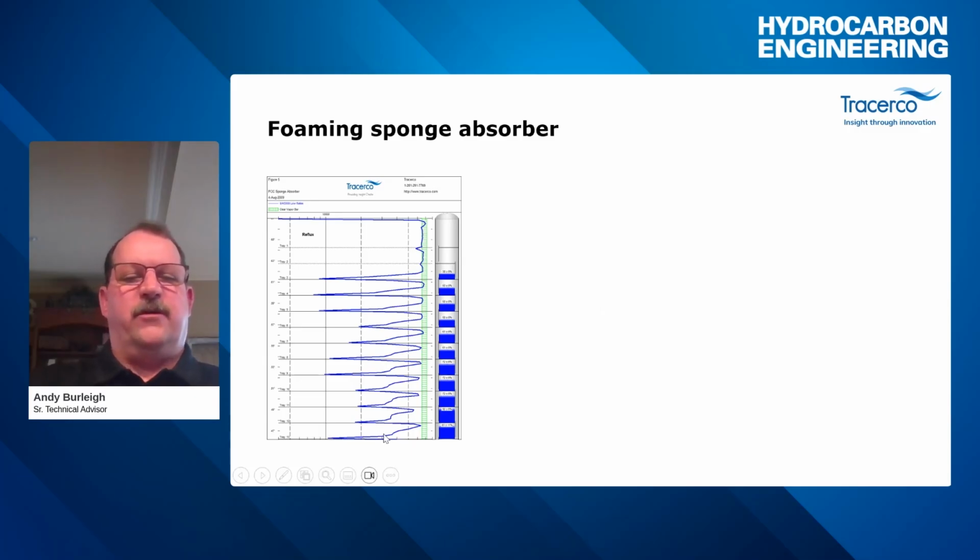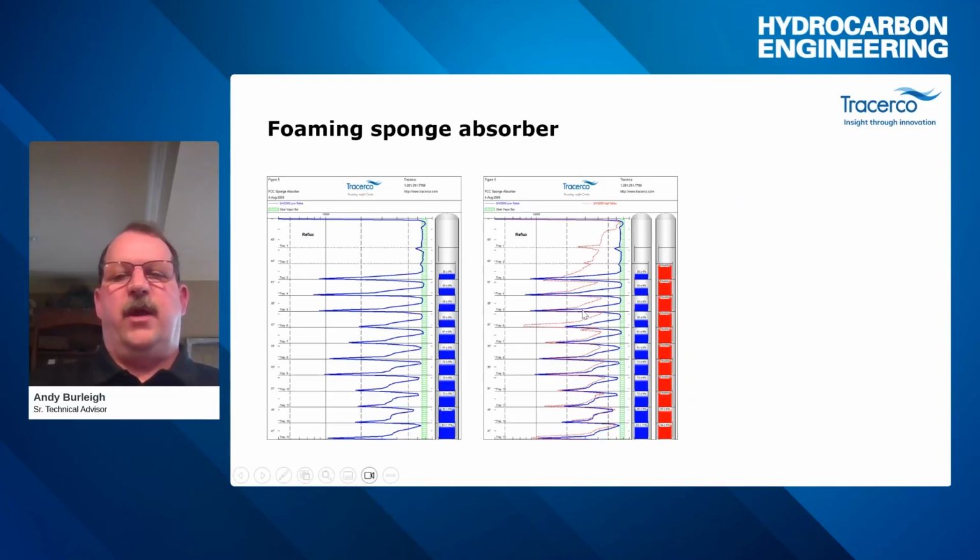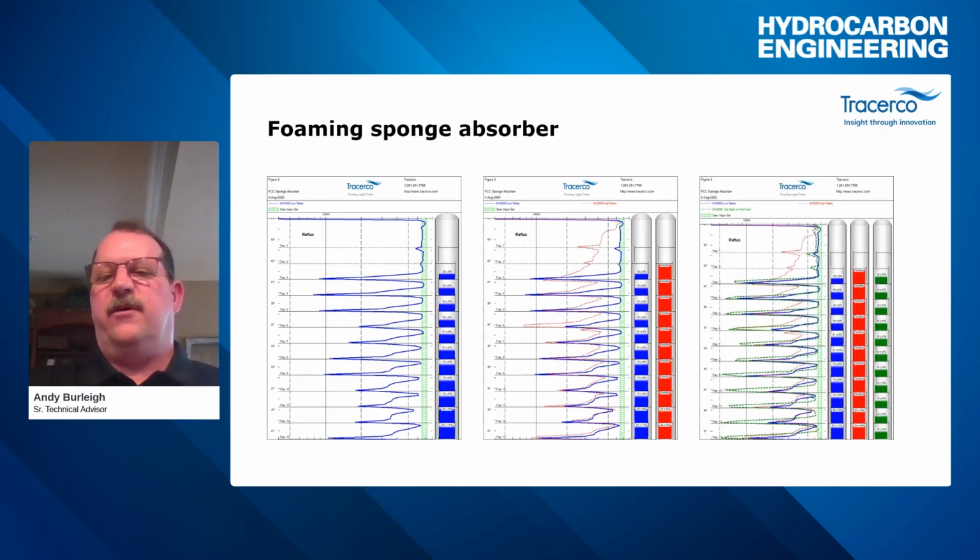Foaming has a very unique characteristic on a gamma scan. You almost get the stair step effect on the top of the trays. So in this case, we were able to tell them, hey, you're foaming. They weren't seeing issues at this rate, so they went ahead and raised their rate, and we did a second scan. You can see this red scan line right here, the foaming gets a little bit worse, and it gets to the point where they start backing up liquid and flooding all the way up to the top of the tower. In this case, they had the capability of adding some anti-foam.